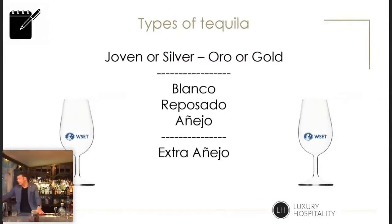And that will be your types of tequila. And then we'll do some tasting. I think everybody has their tequilas on the table that I asked you for. Let's break this down. And it's nice to write this down as well for everybody.